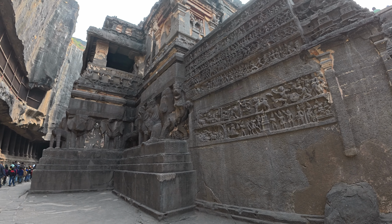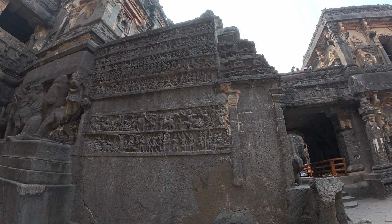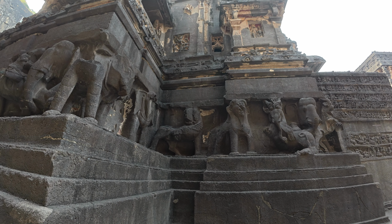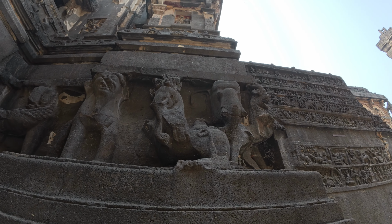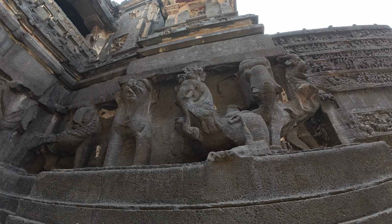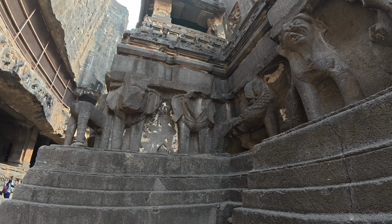As you can see, these carvings here depict epic stories from the Mahabharata with incredible detail and precision, reflecting the artisans' deep knowledge of the epic and their unparalleled craftsmanship. The dynamic poses, intricate expressions, and fluid movement of the characters make the stories feel vivid and timeless. The Kailasa temple was carved top down, meaning the Mahabharata stories and their intricate details had to be planned and executed perfectly without errors, as there was no possibility for corrections.